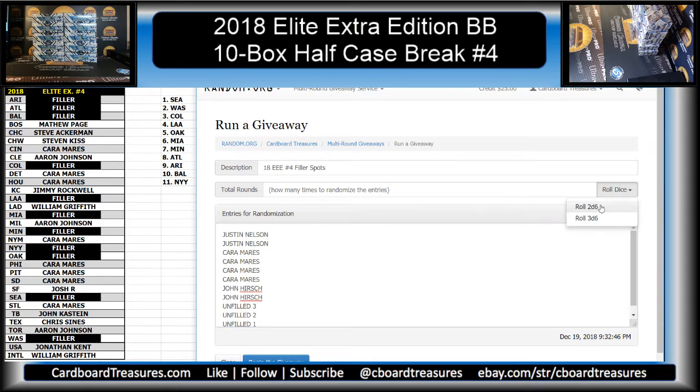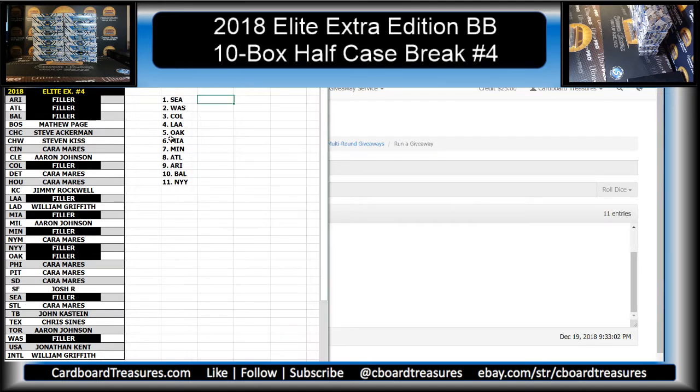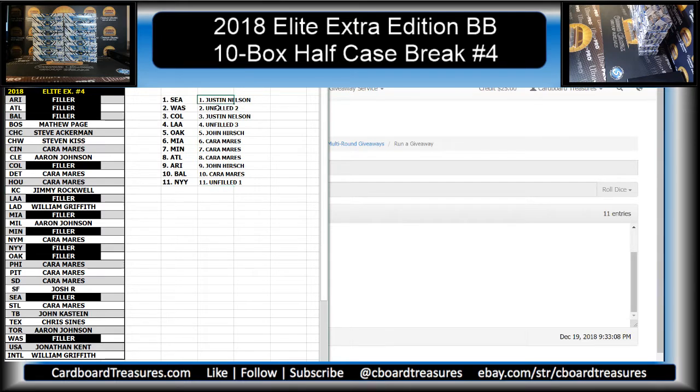All right, let's see who's getting which team. We'll randomize this list 8 times. Here we go. 1, 2, 3, 4, 5, 6, 7, good luck, 8. We have Justin down to unfilled. We ran a filler, and I closed off the filler so we could get the break going. So Seattle is Justin. Unfilled is Washington. Colorado is Justin. Angels is unfilled. John H. has Oakland, Kara has Miami, Minnesota, and Atlanta. John H. has Arizona, Kara has Baltimore, and unfilled has the Yanks.